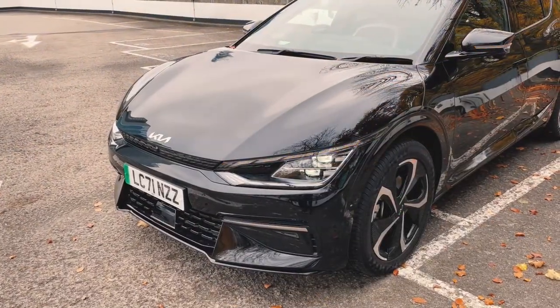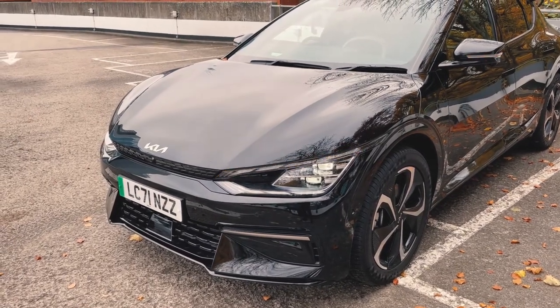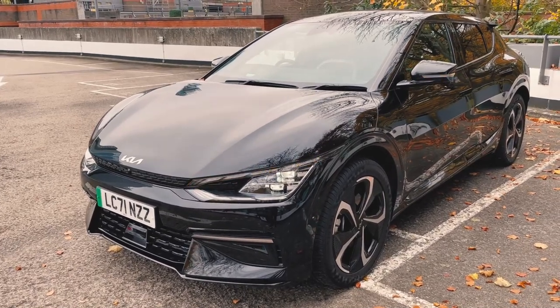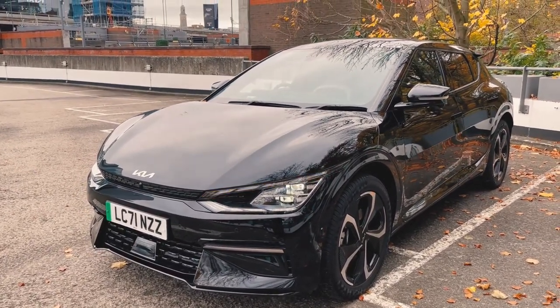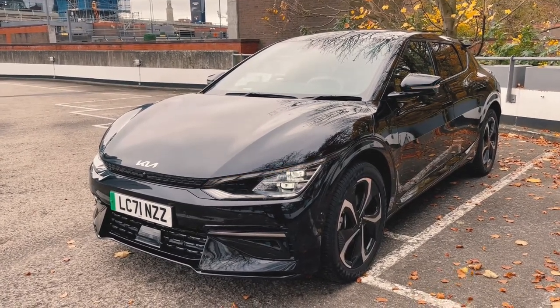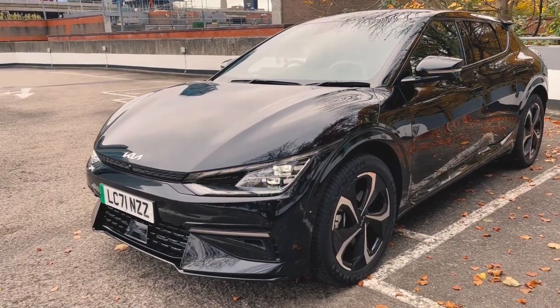One thing I really like on this car are these progressive indicators here. As a whole, the Kia EV6 is a very unique, creative and stylish car. Kia have created something that's very iconic here, and I'm sure we'll talk about it for many years to come in the future. It's a real head turner no matter where you are.